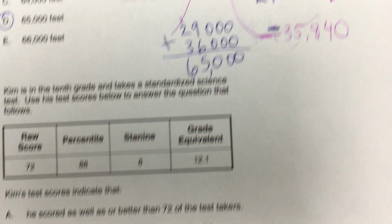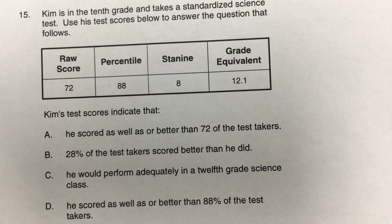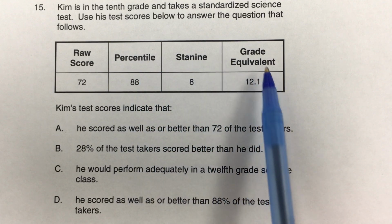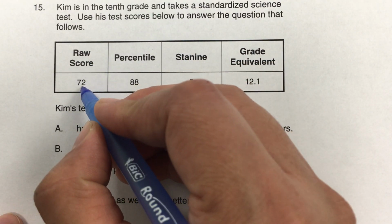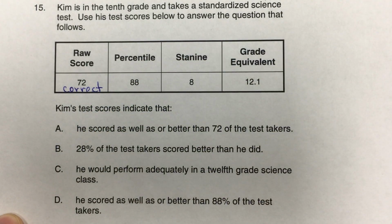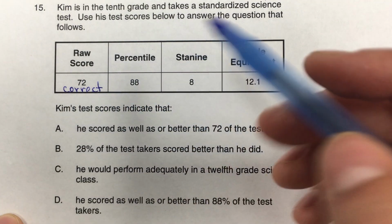Okay, number 15. Kim is in the 10th grade and takes a standardized science test. Use these test scores below to answer the question that follows. Again, just make sure that you learn about the different terms, which are raw score, percentile, stanine, grade equivalent. And so the raw score is just how many questions you have correct, okay? You don't know out of how many, okay? You don't know the total number of questions in that test. So with the raw score alone, you are not able to find a percent, okay?